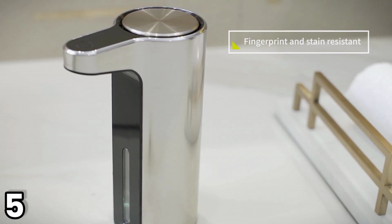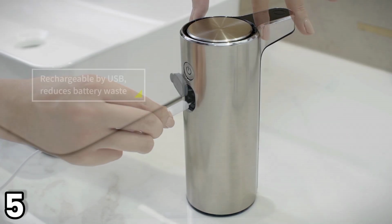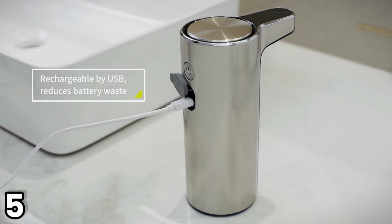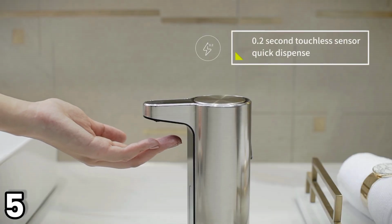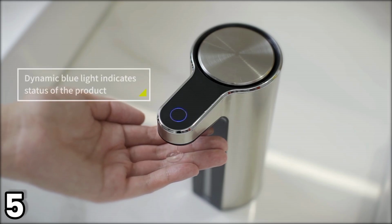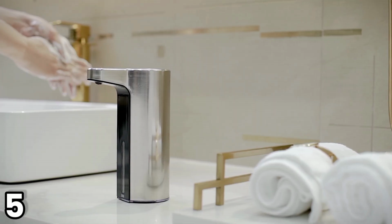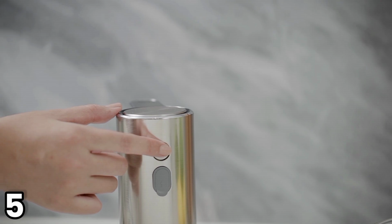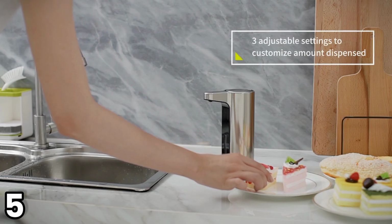With 3 customizable dispensing levels, it's perfect for kitchens, bathrooms, or even offices. Its USB rechargeable battery offers an impressive 3 months of use on a single charge. Built with a water-resistant design, this dispenser operates flawlessly in wet environments, while the 9 FL Oz capacity means fewer refills. Plus, the innovative self-cleaning mode keeps the internal mechanism in top condition, guaranteeing years of dependable use.